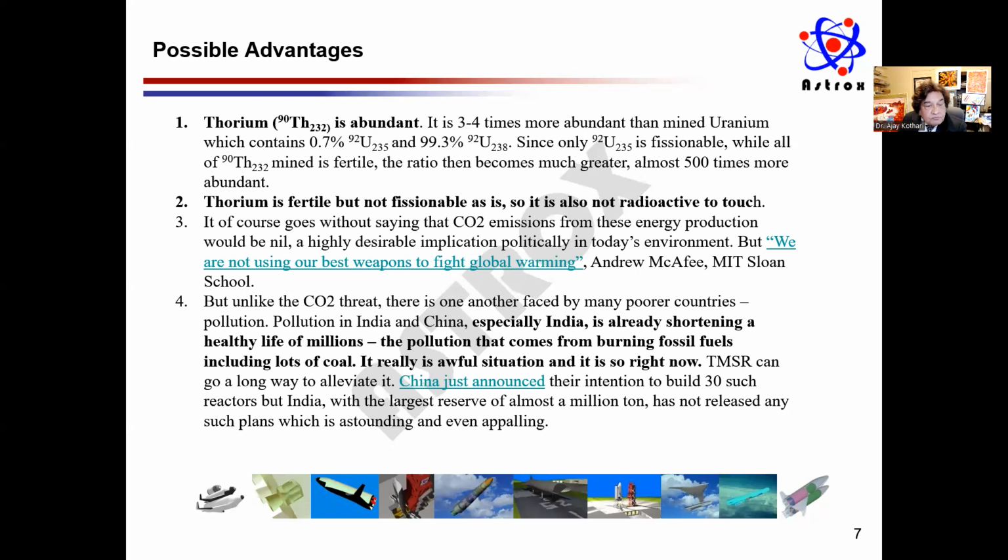That's great. It's fertile, but not fissionable. Fertile meaning you can make that into something which is fissionable. And so it's not radioactive to touch. It goes without saying that there is no CO2 emission here, as we know. And as Andrew McAfee at the MIT Sloan School wrote, we are not using our best weapons to fight global warming. This is our best weapon.